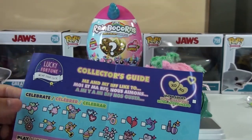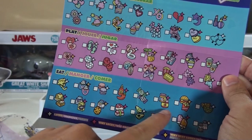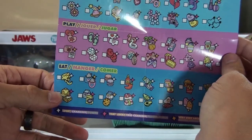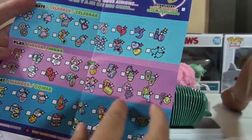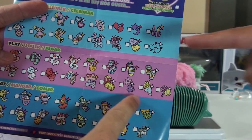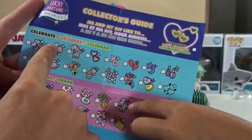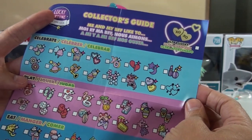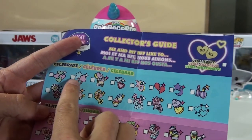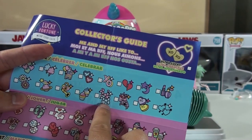Collector's guide. So we got celebrate, we've got play, and we've got eat. So we got lots of food that complement each other, like bacon and eggs. I want bacon and eggs. We got pancakes and waffles. We got play, which is like things you do, like video games, popcorn and a movie ticket. Sandcastle and a dolphin. Those are all cool. And then we got celebrate, which is what exactly is that? Just kind of like parties and stuff, like a llama, a pinata, and balloons. 2 different cotton candies. Or like cake and balloons. That'd be better. Okay. We got 2 balloon animals, stuff like that.